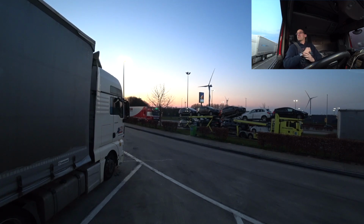cool little feature. It's got a little screen on the side that gives you a temperature readout, so you can see what the temperature is as you're driving along.